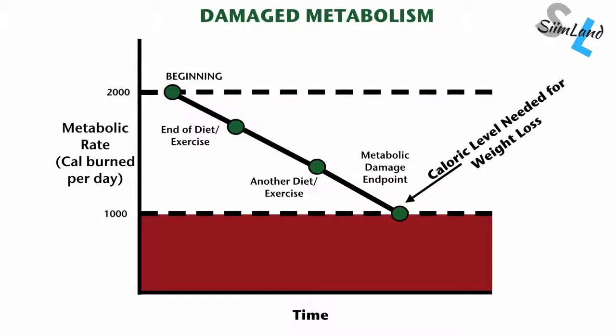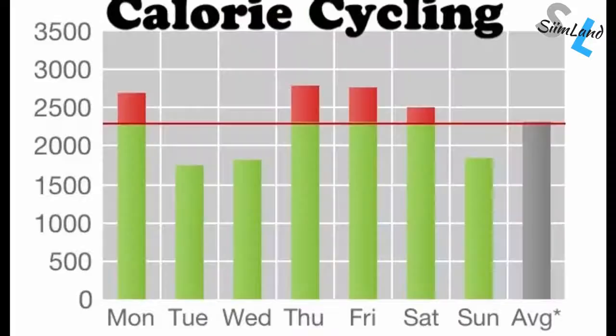7. Have refeed days. If you spend too much time in a caloric deficit, you'll slow down your metabolism. This metabolic adaptation makes dieting much more difficult. To avoid that, you should have some days of higher caloric intake a few times a month.